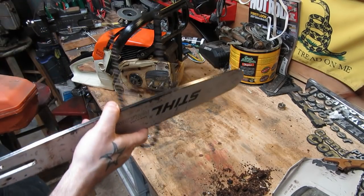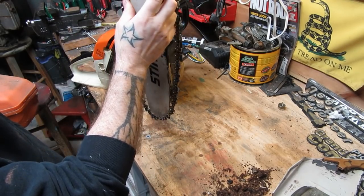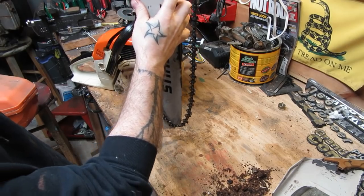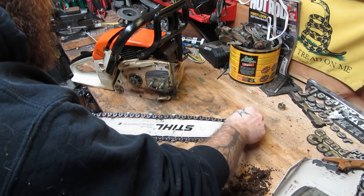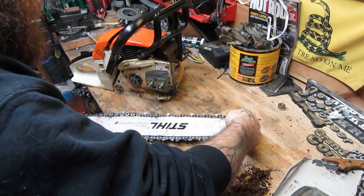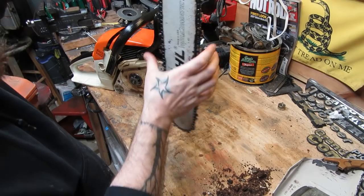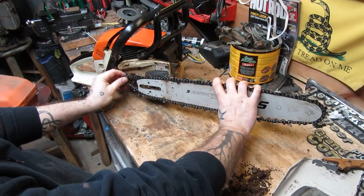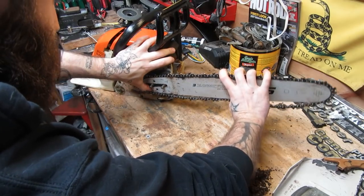So every couple of, I know some guys that say every time they put gas in it, every couple of times, at least once a year, if you have a good saw and you're not one of those idiots who buys disposable tools, flip your bar every once in a while. Bars are meant to be flipped, and that way everything will wear evenly and you will have a much better saw experience.